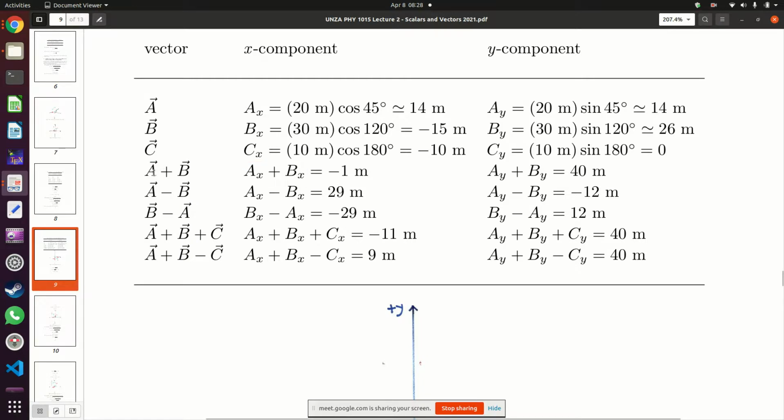So we have vector A along the x-axis. The x component of vector A is 14 meters. Then the x component of vector B is minus 15 meters. So at Ax you put 14 meters, plus, then at Bx is minus 15 meters. It's going to be 14 meters plus minus 15 meters, and that's how you get minus 1 meter. So the vector A plus B along the x-axis is minus 1 meter, pointing in the negative x direction.